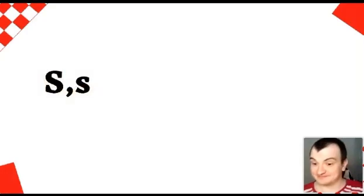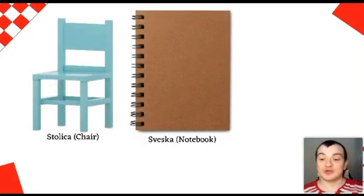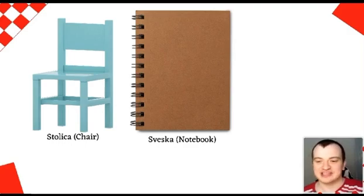And then we have S. Slovo S. It's exactly like the S in English. So in words such as press, or pass, or sap, or slow, it's basically the same sound. We have some examples here. Stolica. It sounds kind of similar to the C in Croatian, but it's read like an S instead of a TS. Stolica, chair, or sveska, notebook.